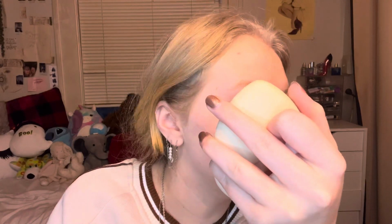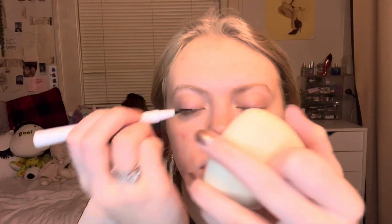Okay, so far it's applied, but that was like 2 coats, and that's only the outer portion. But it applied okay. It's definitely very matte black, like there's definitely no shine to it. I normally use the NYX liquid pen, and that's not matte at all. It's pretty shiny. I just feel like it's dried out or something, and I just messed up.